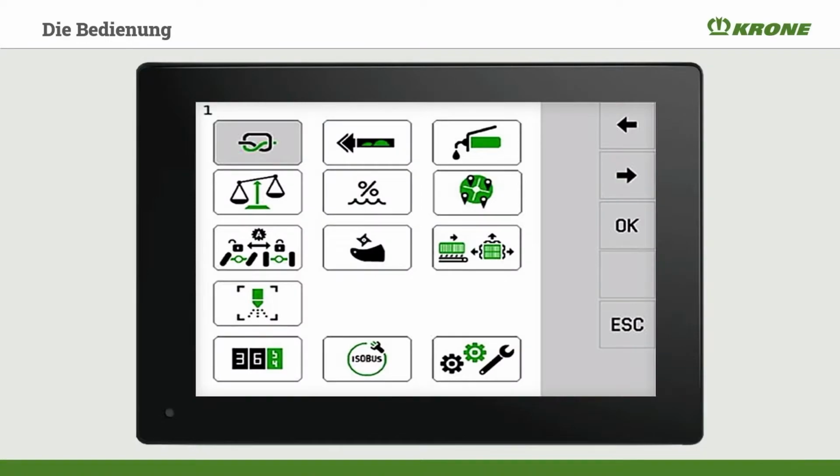The dispenser settings can be found on the CCI terminals. It's the fourth button in the first column. The settings allow the operator to view the tank level or set a low tank level warning, as well as various other options.